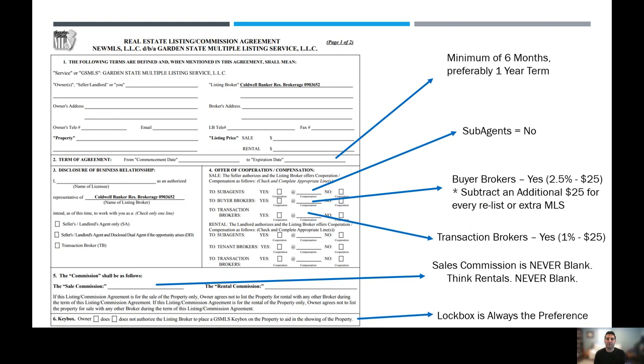Let me list off a couple of different components of this that I felt make sense for you to know. First of all, the actual term of the agreement. I don't know why people tend to stick to 6 months. I always got my listing signed at a year. Most sellers have no issue signing off on a year listing.